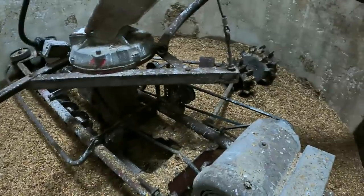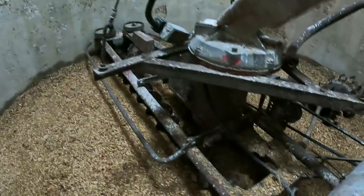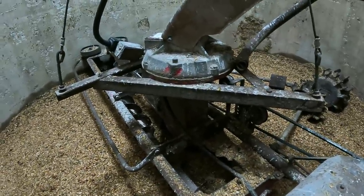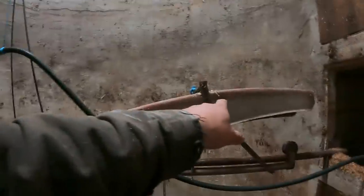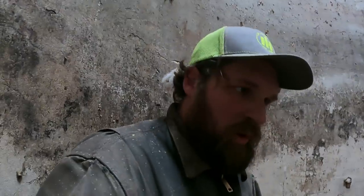I'm gonna adjust a couple things here and I'll come down. It seems to be running good. All right, well, it seems to be working good. I've gotta see if I can adjust my spout over this way a little bit. It is hitting the door frame a little, but other than that, I think it's working pretty good.